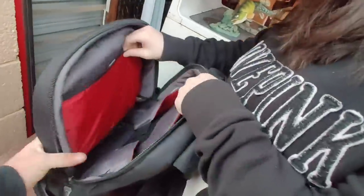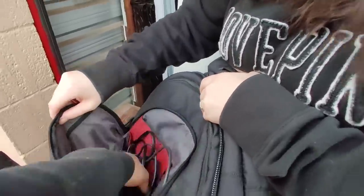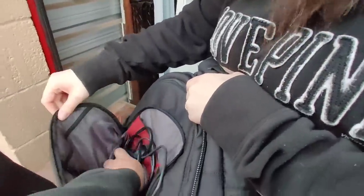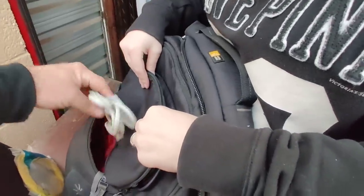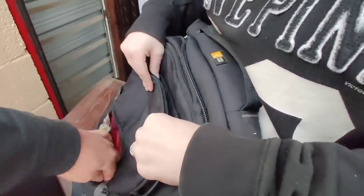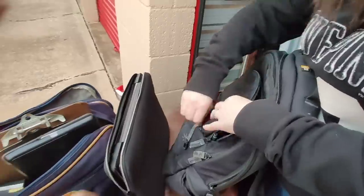Is there anything in there? No. In the back side? Right here? Maybe? There it is. It's the laptop. Does that say Toshiba on it, or is that Dell? Oh, it says Dell. Internet cord. Okay. Cat 5Es. Got a laptop, guys. Got a laptop. How about that?